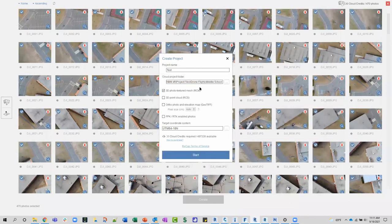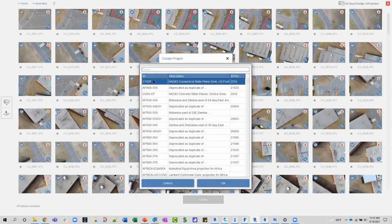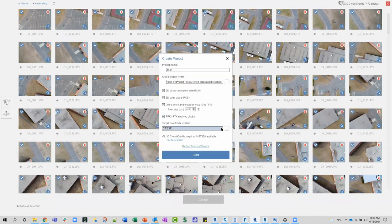I'm not actually going to go through this because I've already got it processed, but one of the outputs you get is that mesh file. So similar to what you just saw with that horse statue, you get that three-dimensional mesh. You can also include the RCS, so the point cloud as well. Of course, we want that geo-TIFF file. And if your drone captures that PPK or RTK information, that metadata in the photos, it can take advantage of that as well. I really wish this would carry over that coordinate system, but in case it doesn't, we just select it there and we're good to go.